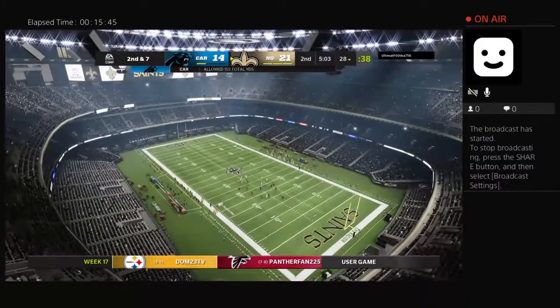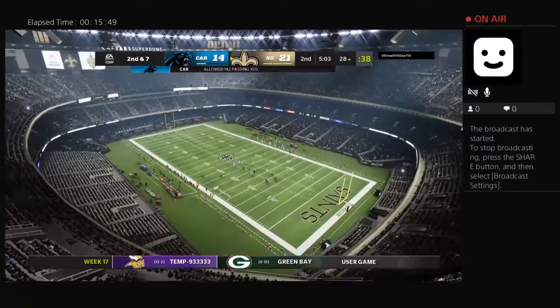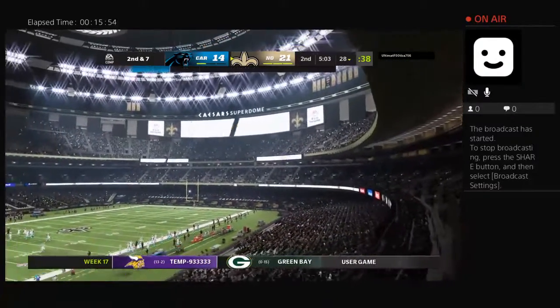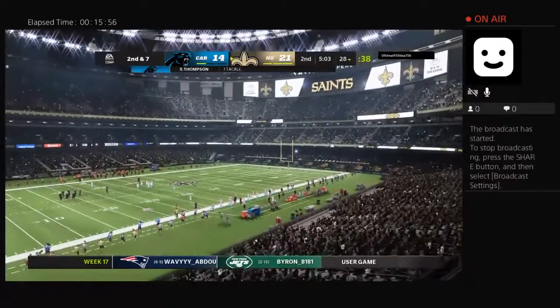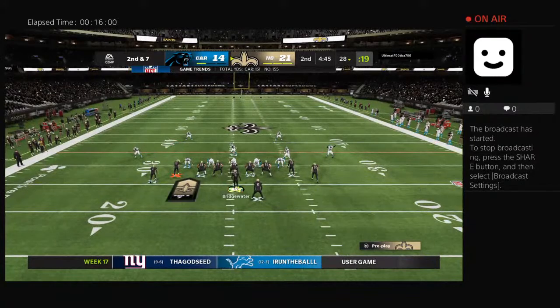Second down coming up. These two teams hooking up for the second time this year. They first met back in October, week 7. And it was the visiting Saints who got the victory then, so they'll look for the season sweep here in New Orleans. Here's 2nd and 7 now from the 28.